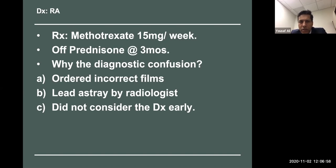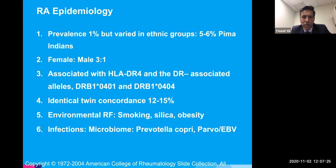And there are a few points here. Number one, the patient had primarily left wrist swelling, and they just did a wrist x-ray as opposed to hands, wrists, and feet. And if they did hands bilateral, they would have picked up that PIP erosion. Second is that they were led astray by the radiologist, because if you look at x-rays of people's hands, almost everyone has osteoarthritis at the base of the thumb. And thirdly, they did not think about seronegative rheumatoid, which affects about 20% of patients.